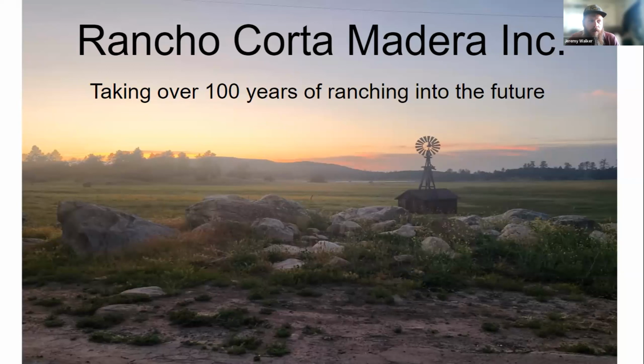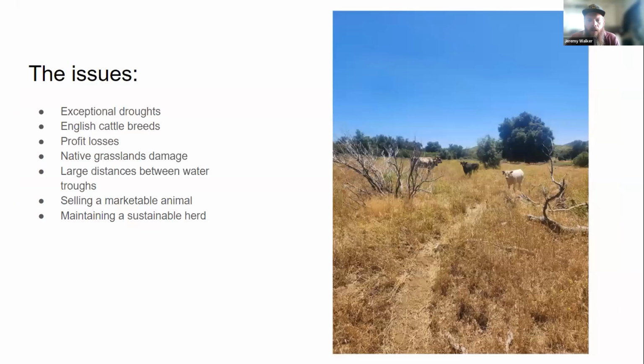But because of drought conditions over the past, I would say 2 or 3 decades, there were some problems with that, problems with making a profit, problems with overgrazing the land, damaging perennial grasses. So we made some changes. And I should say I've been here for 2 years. The guy prior to me was here for 23 years. So he dealt with a lot of getting us to where we're at now. And it's my job to keep that going.